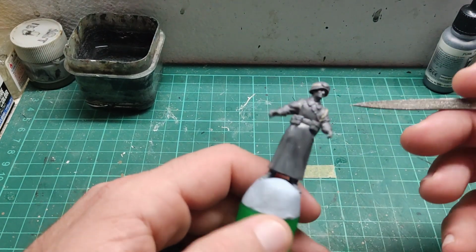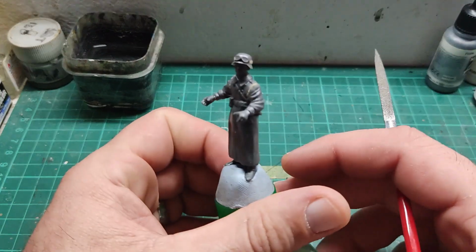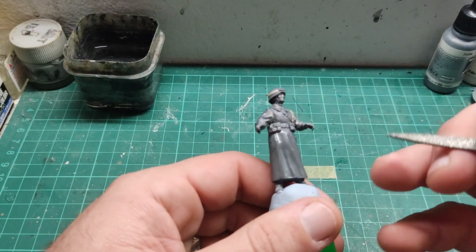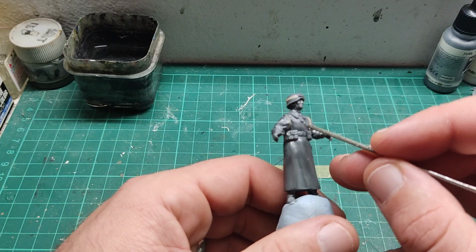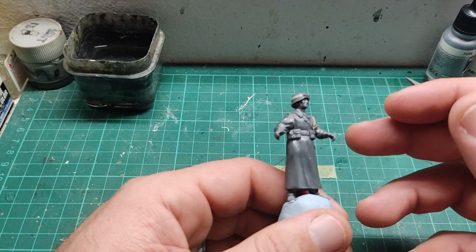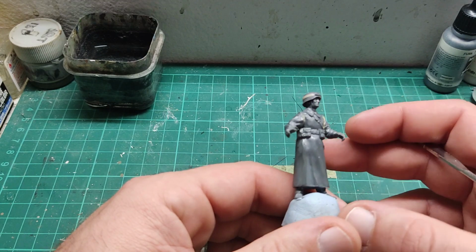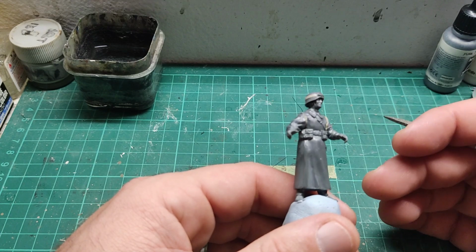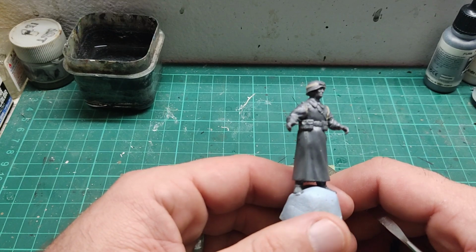Now he's still missing his Kar 98 rifle. This will of course be placed later. He's also missing his gas mask pouch and the binoculars. Those parts will also be attached later. I will paint them separately, and I will make straps for those as well, and as I've said, I will add them later.